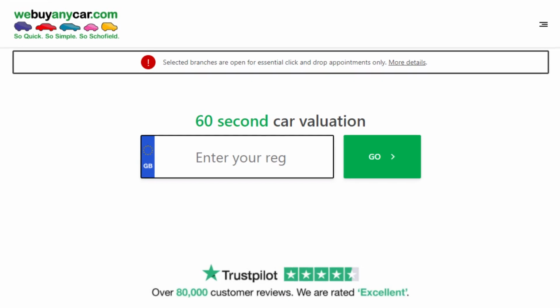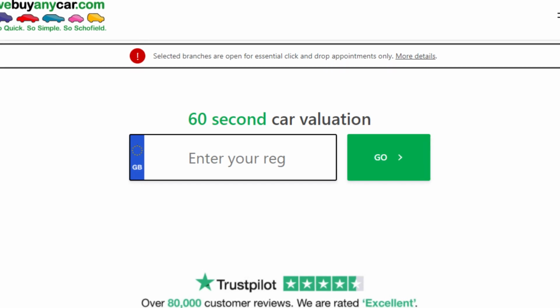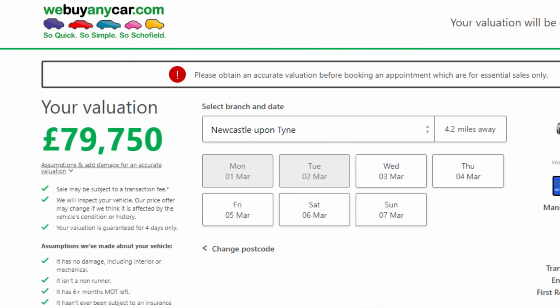Here's the interesting one. I did a third look online, and We Buy Any Car at the moment will offer me an unappraised price of £79,750. That isn't too far away from what I paid for the car. Usually when I've spoken to people at We Buy Any Car, when I've taken the cars for appraisal and I've asked them questions about this, what they say is the prices fluctuate. If your car is something that they don't have a lot of stock of, they're running low on that type of model, they tend to offer higher prices to tempt you to come and sell them the car.